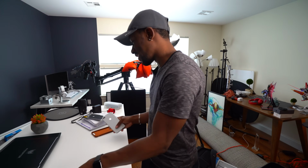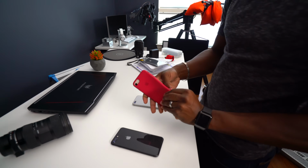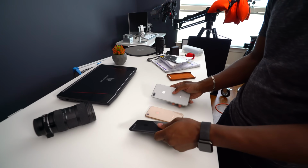But let's talk about the design here. So we've got both phones here. All right, I'm gonna take this real quick. So over here we have the gold iPhone 8. We got the 8 Pluses over here, silver, space gray.